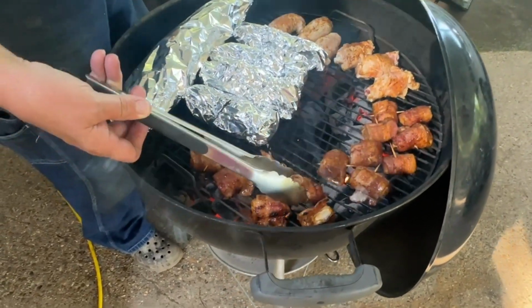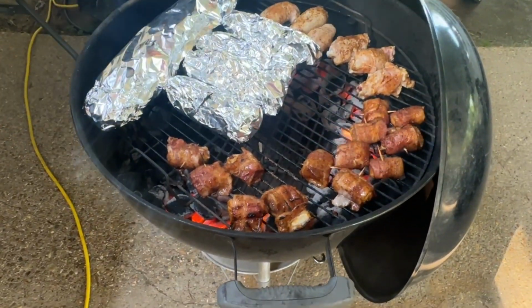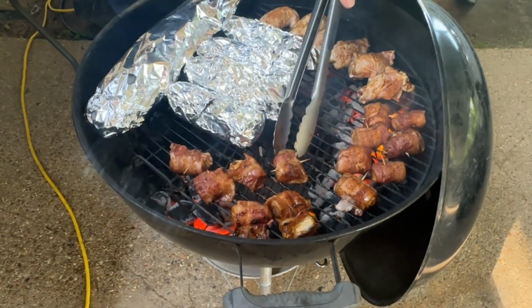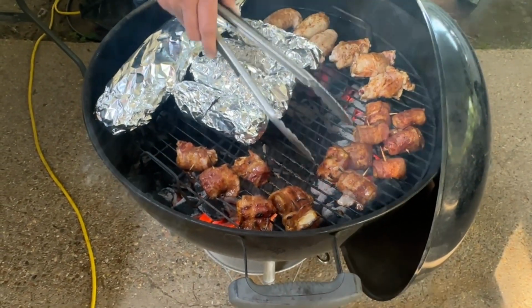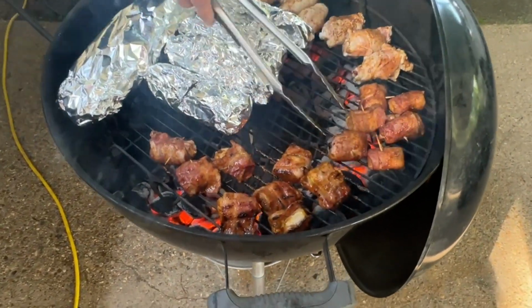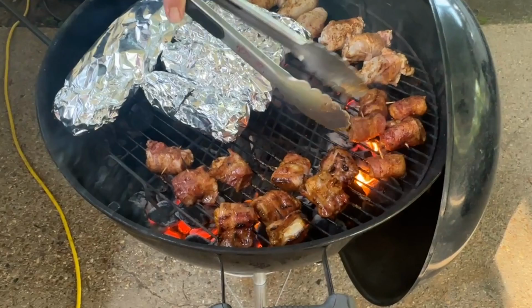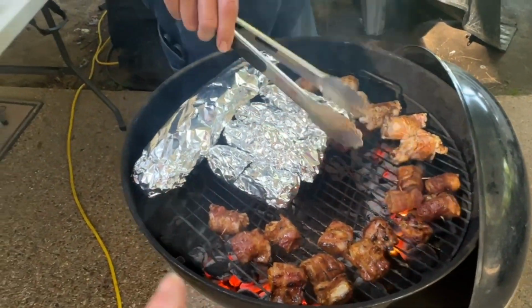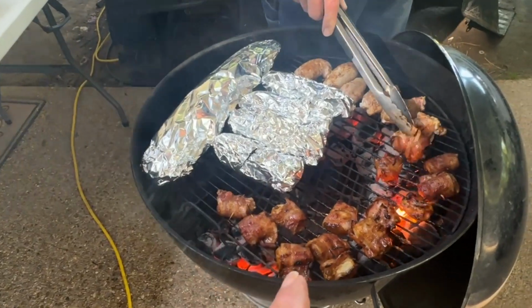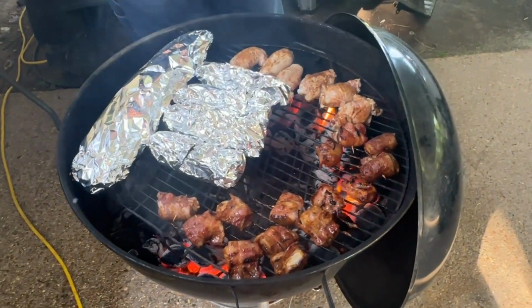Now you want to reach a 165-degree internal temp. You're looking at about 30 minutes because he's just going to get them caramelized and then he's going to move them to the center so they're not right over the flames. And then there's corn on the cob. We've got the potatoes, because the potatoes should have been the first thing going on, but I didn't realize he already had the grill going when I was cleaning the kitchen up.